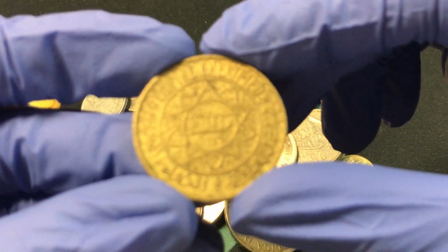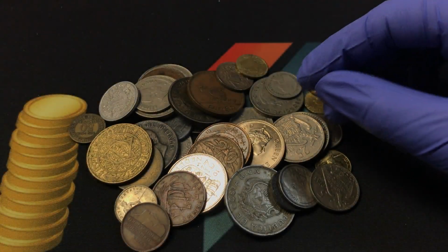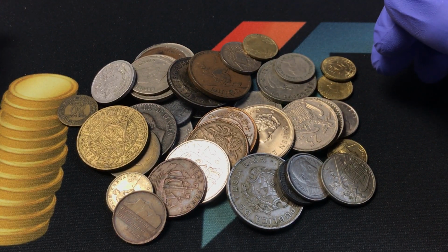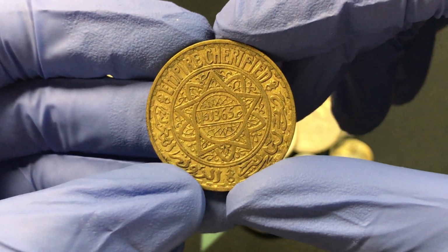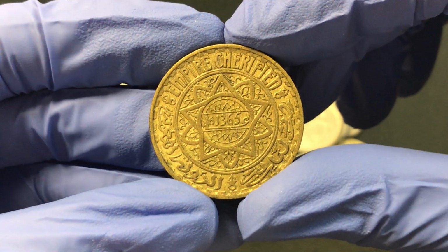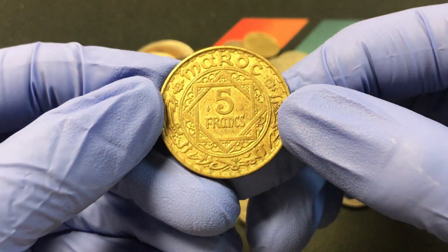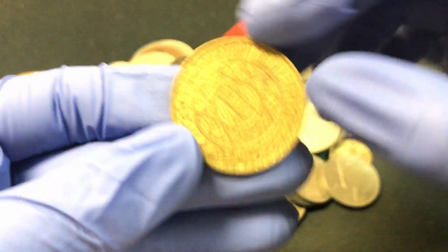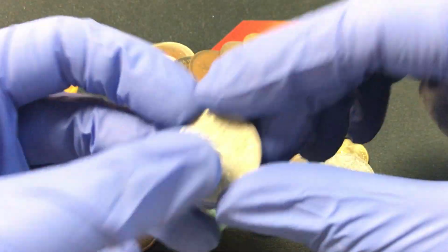The first coin that's going to grab my eye is this one. It says Empire Charifiant, which my guess is Moroccan, because I think I've worked with some Moroccan. Yep, Maroc, 5 francs. And it's a pretty large coin, 1365. Wish I could tell you off the top of my head what date that was from.